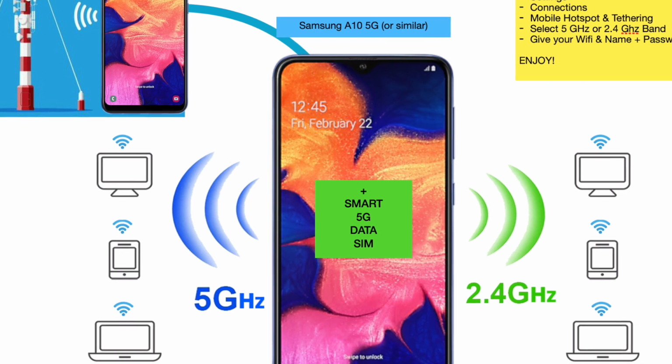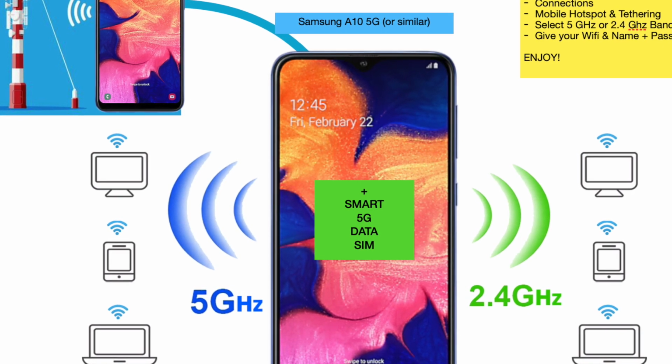All you need to basically have is another phone. This Galaxy A10 cost me 9,000 peso directly from Samsung, and it's a 5G phone with SIM card. Now I'm going to tell you what the idea is all about.